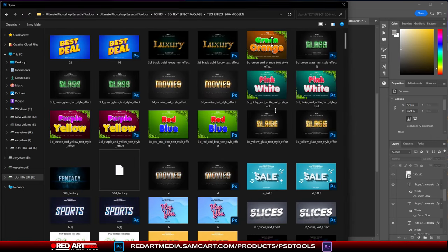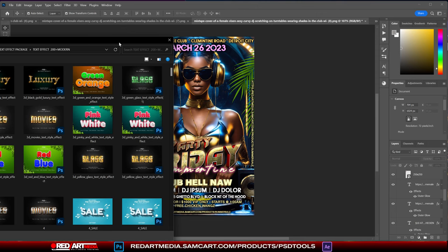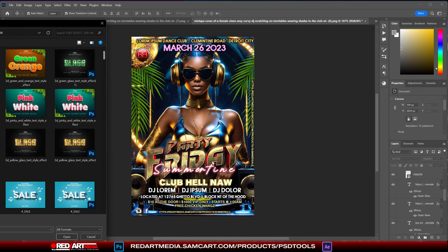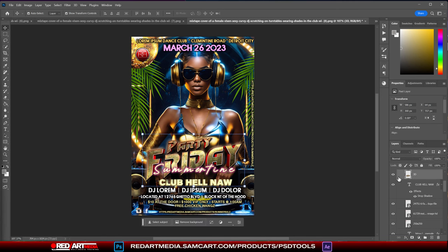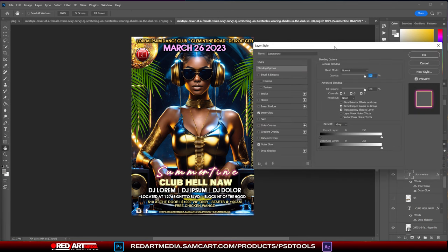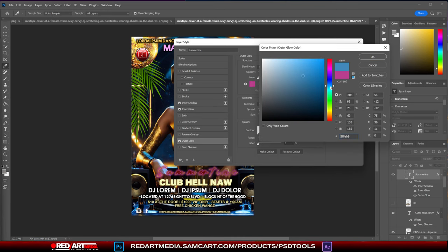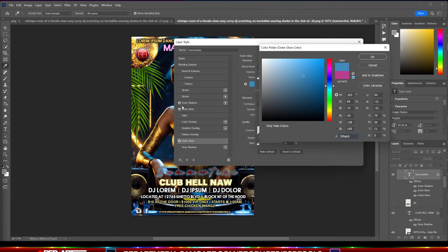Now, let me see here. So we got Friday Party, right? But I want to change that font. And this is the thought process. Let me go ahead and move this real quick so I can kind of have some visual ideas. Okay. So what I want to do first and foremost is change the glow on here. We're going to double click the effects and make the glow an inner glow.